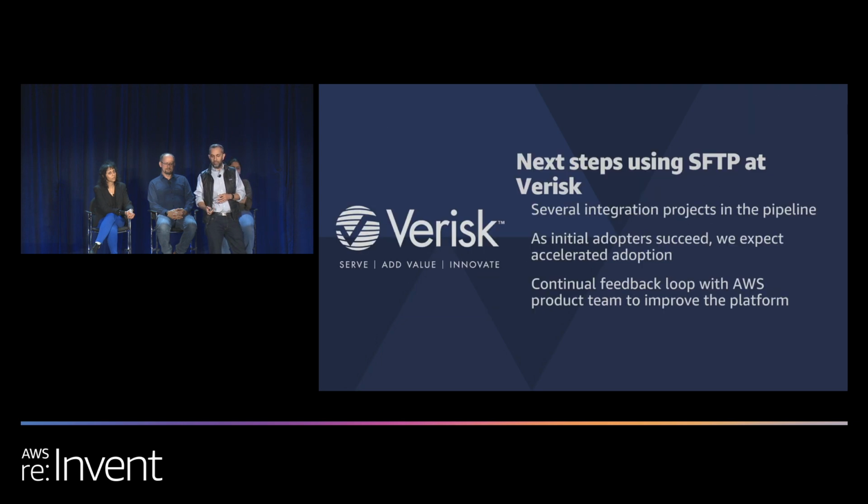So there's plenty of other similar projects in the pipeline. What often happens at Verisk is an early adopter, such as WoodMac, proves out that a solution is viable and repeatable, and then soon following after that will be several other use cases, several other business units. So it becomes a blueprint that we can repeat and do over and over again. So we fully expect the same to happen here. And we fully expect that constant feedback loop with the Amazon product team. We've already seen some enhancements since the initial launch last year and expect the same in the months ahead. I'll hand it back to Smita now. Thank you.